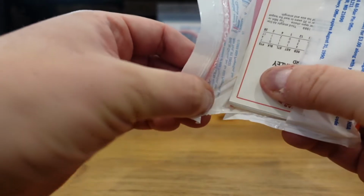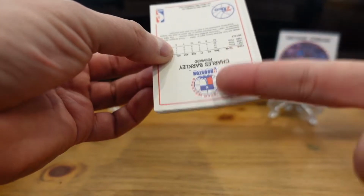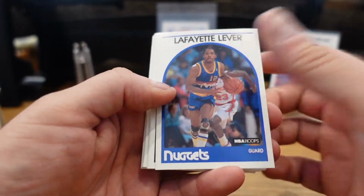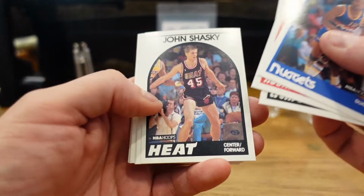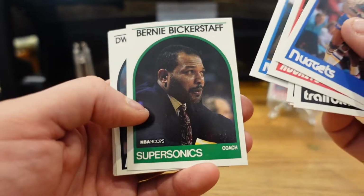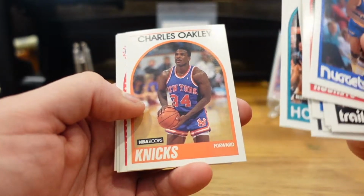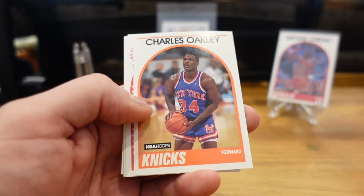All right. Also, the thing with these plastic packs, there's an Ultra card in the back. Oh, Charles Barkley. Let's get it. So with these packs, sometimes you end up ruining the cards because the plastic is so tight that you could hit the corners. So just be careful, slow down. This might be a little bit of a long video because I gotta hold down my excitement and not get too crazy.